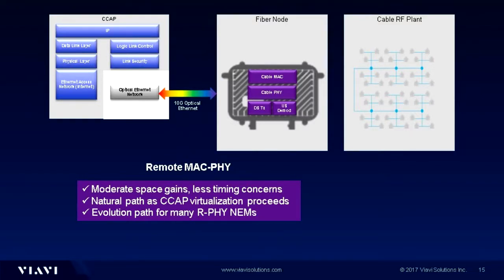This path is already being presented by some of the names, and it is also the next step in the transition to what we call virtual CCAP, where the functionality on the left side will be virtualized, going further down the line.